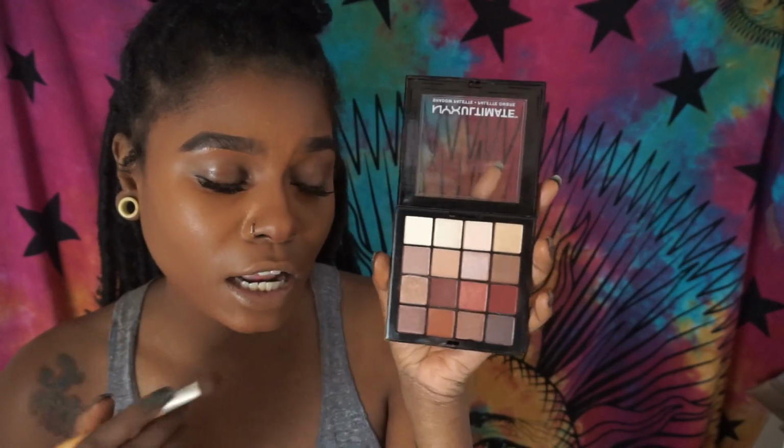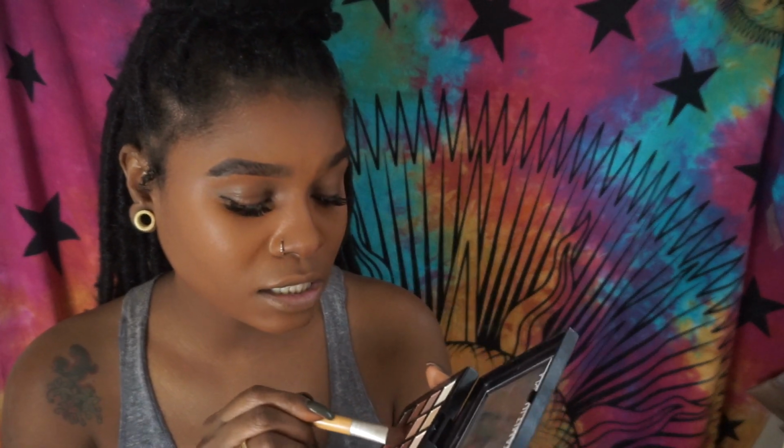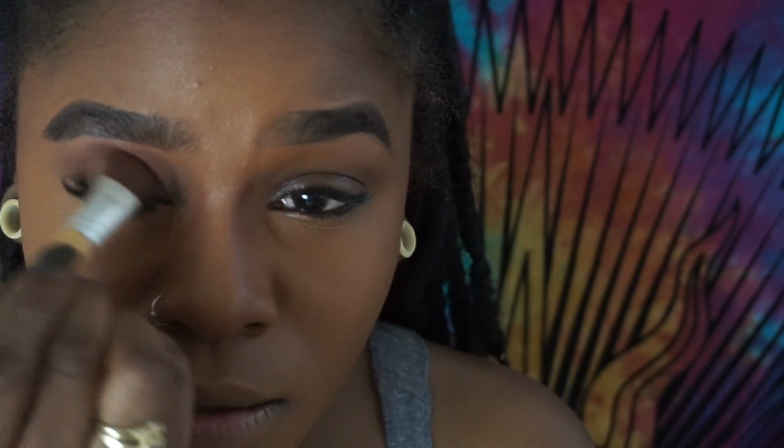Take that same color that I used to contour and put it on my lids. I just put it on three-fourths of my lid, not all the way to the brow bone, and I use this kind of all over, and that's all I use. See the difference? It gives me a more sultry look on this side.